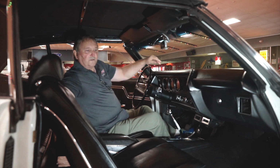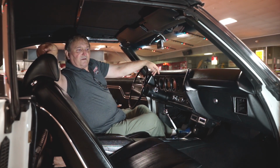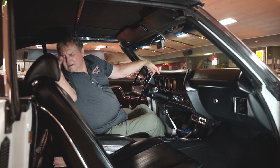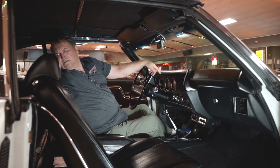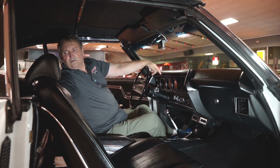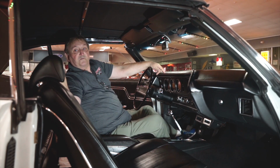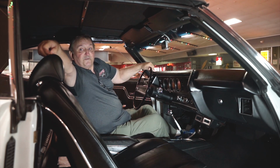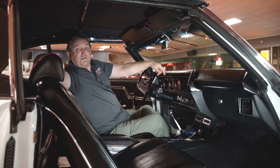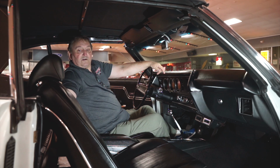Armrests in the front are the correct molded style armrests. They are not covered up with vinyl like a lot of them are. The armrests in the back don't have trash trays in them. That's unusual. Usually these cars have trash trays in the back. There's one in the dash here though. Headrests are the molded original equipment headrests. Take a look at what you have to pay for a pair of these if you can find the original ones that aren't cracked up. These are not. They're in absolute as new condition, and they are the original headrests on the car.